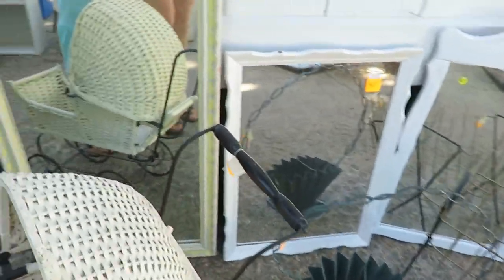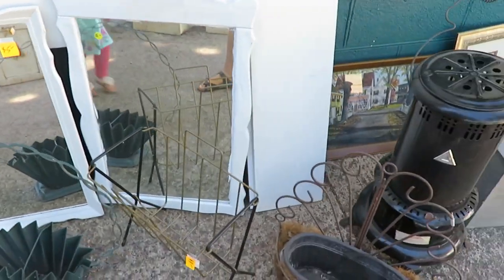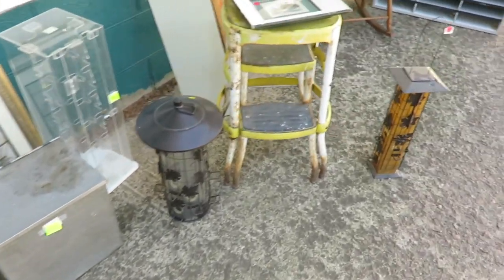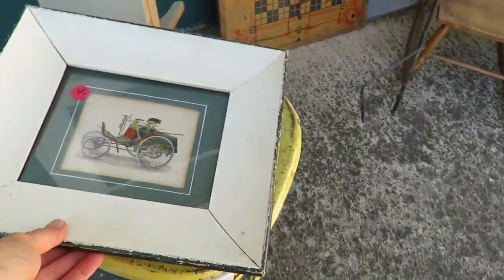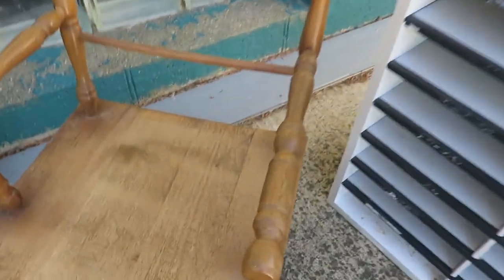Yeah, we can't sit in that. That's old. Mirrors. Look at all the mirrors. You see yourself? Mommy. What? Step. Yeah, let's not step on that one. Let's see.